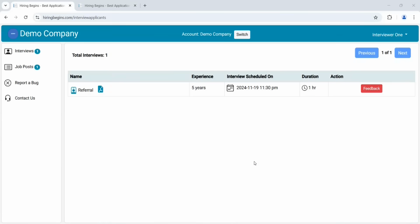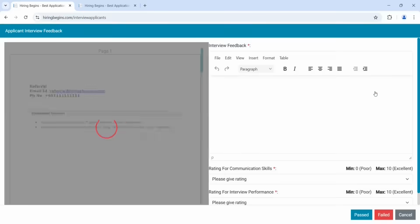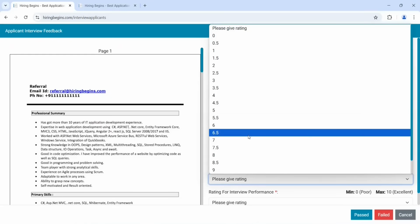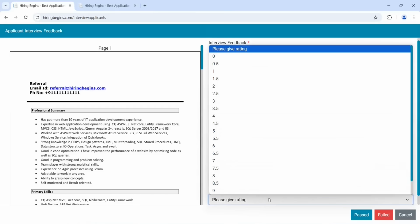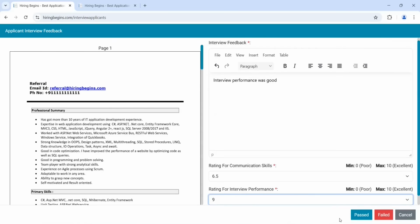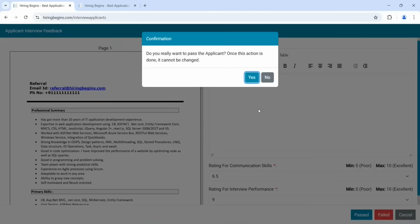Now I logged in as an interviewer. The interviewer's dashboard appears like this. They can see the name of the applicant, details of the interview. If the interviewer wants to provide feedback for the applicant, then they can do so by clicking on the Feedback button. Enter the feedback, give a rating for communication skills, and give an overall rating for the interview. And then take appropriate action, either pass or fail.